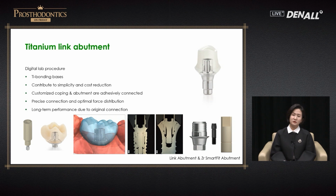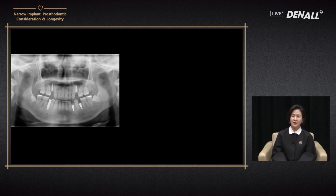However, for retrievability, titanium link abutment can be used. For zirconia crown, the screw type prosthesis can be fabricated. Titanium link can be used, and zirconia abutment or zirconia crown can be fabricated as a screw type for better retrievability.